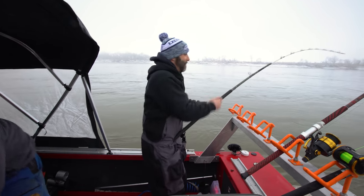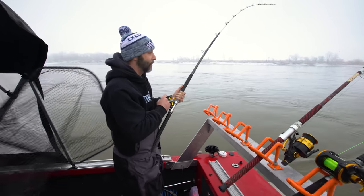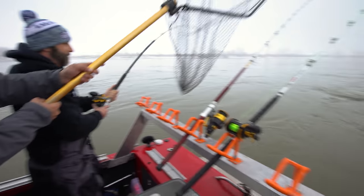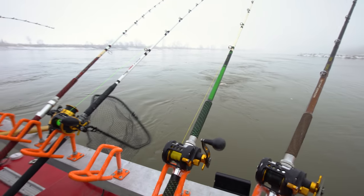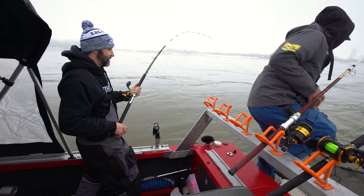We are back. It's been a while for me since I've been on the Missouri River. It is low out here. We're talking low. Hey, that's a good one. That's a respectable fish. Several audibles in this trip. It's been one for the books, that's for sure.